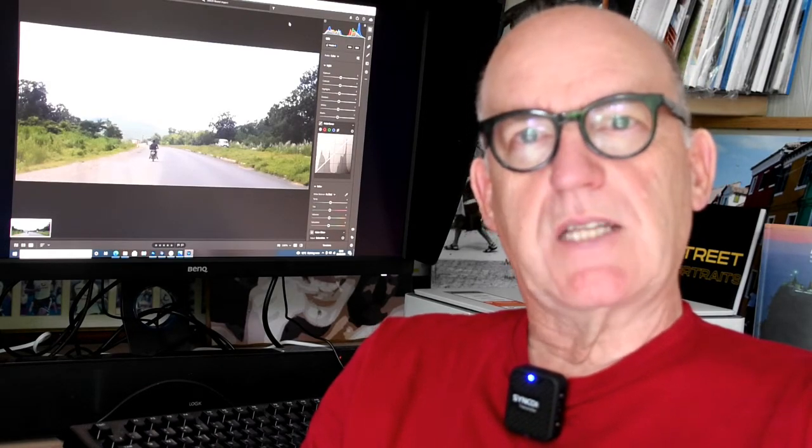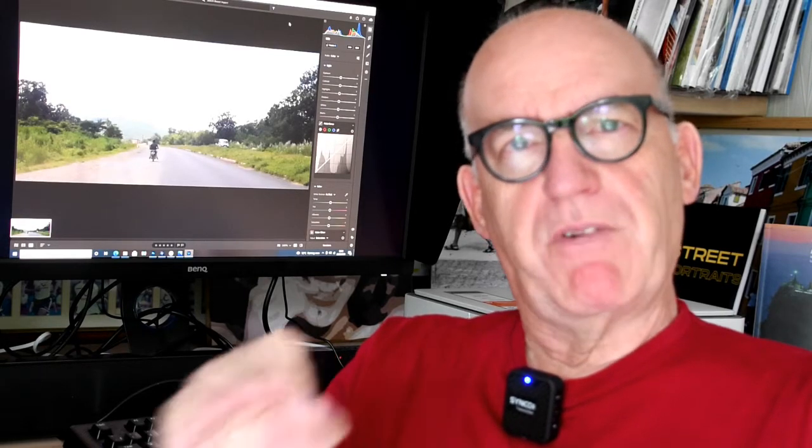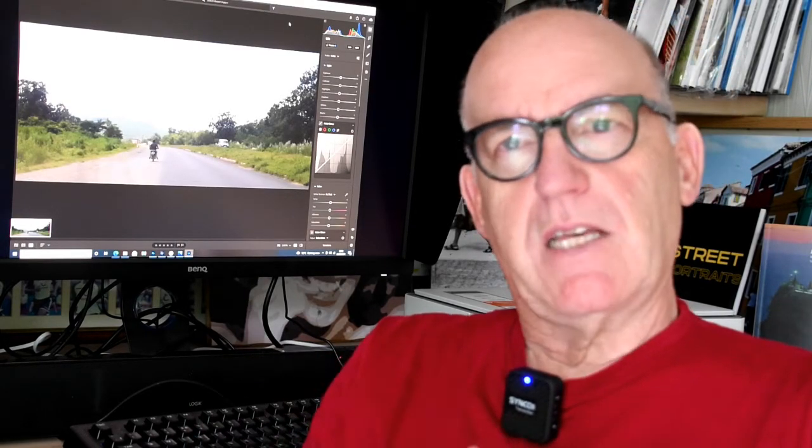Another tip that I can give you is shooting reflections. You find a reflective building or a mirror in a market, and you stand there and wait for someone to walk past, and then you shoot their reflection in the mirror. So that can work quite well.